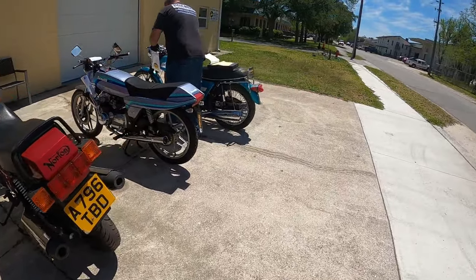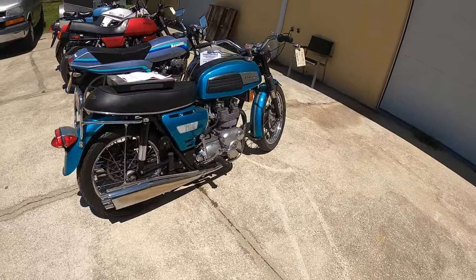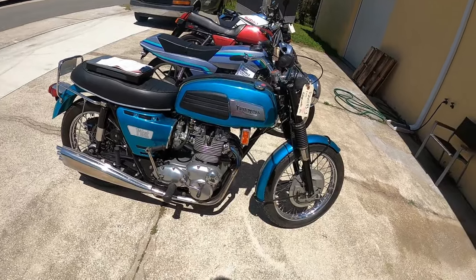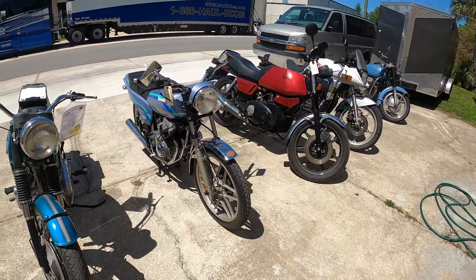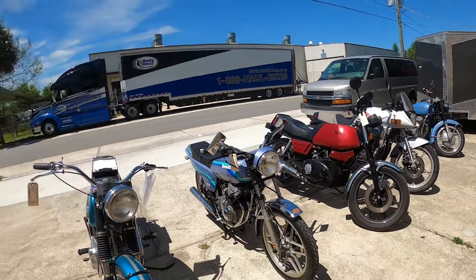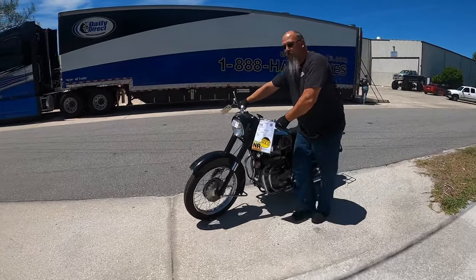And a Trident. Trident with ray gun mufflers. I don't remember the paint being so sparkly originally, but maybe. And what's left? I'm trying to remember. Oh yeah. The poor man's exotic. That's what we got coming. I'm gonna have to walk out and greet this one. It's a 58 Aerial Square 4.